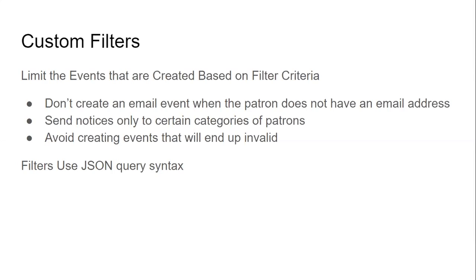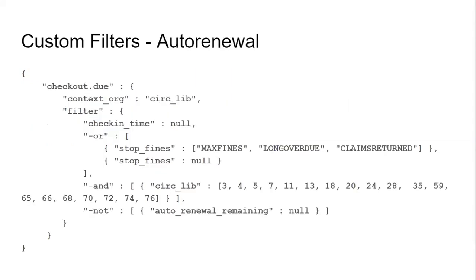So filters use JSON query syntax, and I have a couple of examples of filters that we use in Noble. The first one is the one that we use for processing auto renewals. We have libraries that opt into auto renewals and some do not. So the top is just the basic filter that Evergreen comes with for auto renewals. But down here, we're saying only run this for circulations that have in the circlib, which is the place where it was checked out, these org unit numbers. And the other thing we have in here is if there's an auto renewal remaining field in the circ row in the database, if that is null, we don't want to process this trigger at all, because some circulations are just not renewable.